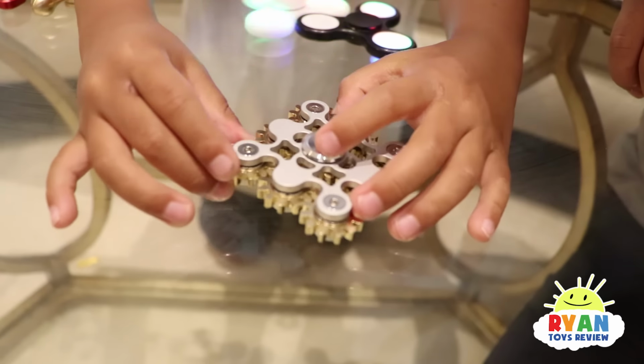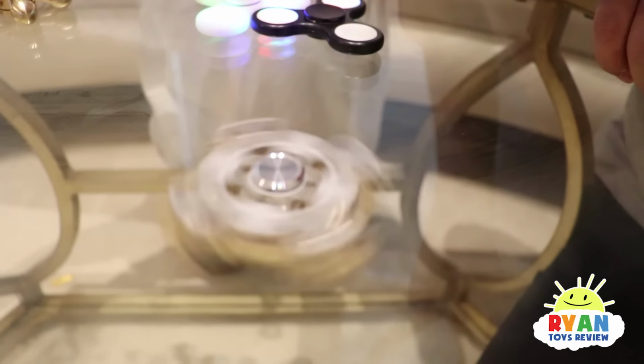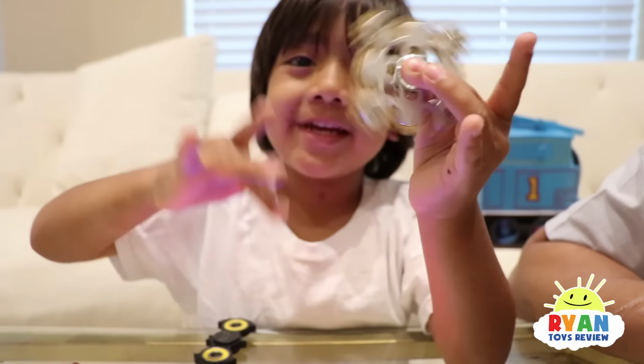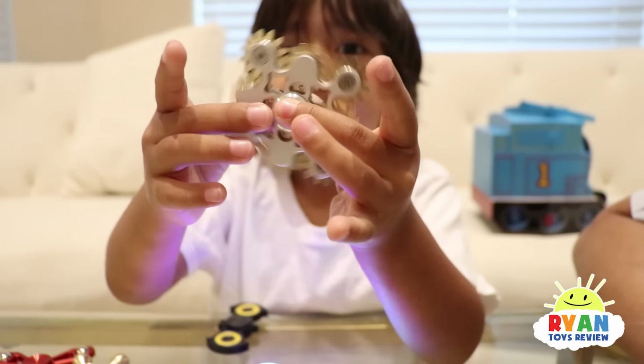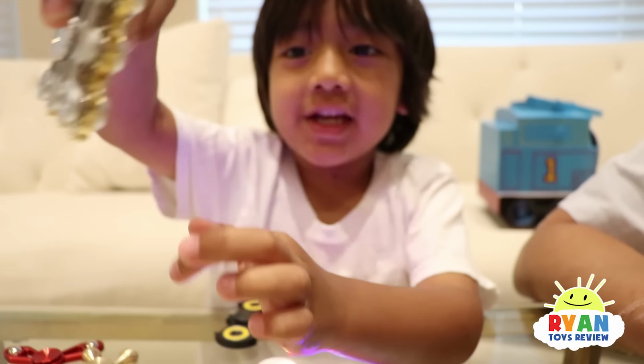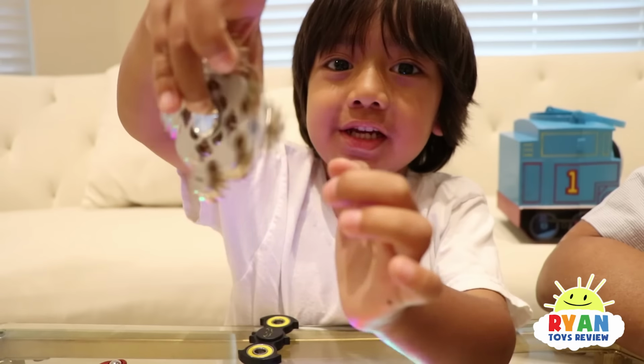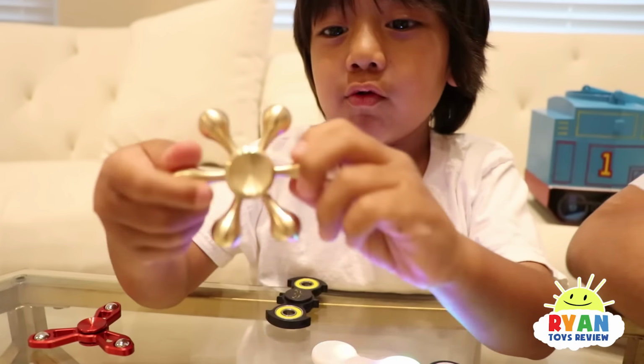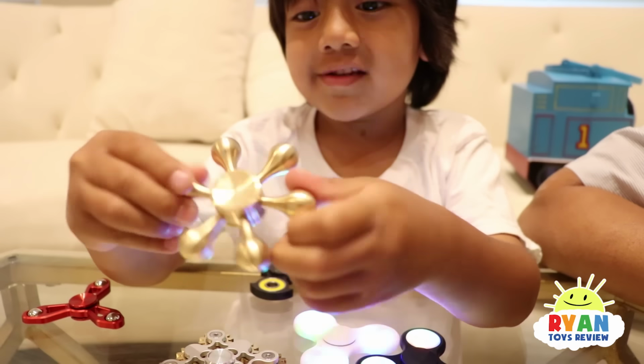Wait, also the gears can move. That's cool. Whoa, this one's cool. It's like gears. Oh, that's a funky looking one. Yeah. Oh, and you can spin this. Oh, really?